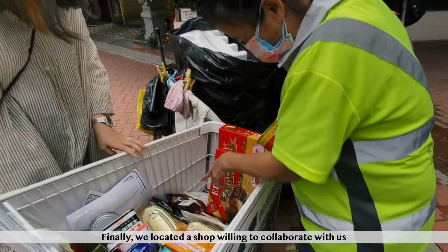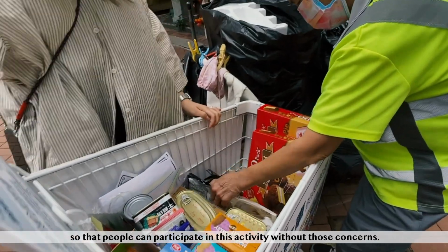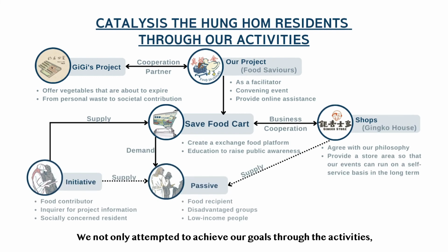Finally, we located a shop willing to collaborate with us so that people can participate in this activity without those concerns. We not only attempt to achieve our goals through the activities, but we also catalyze the residents of Hong Kong. Here is the diagram to show the relationships of the whole activity.